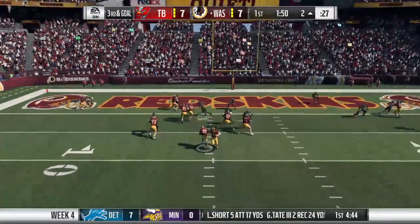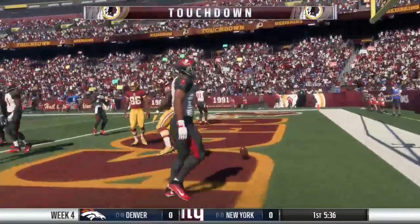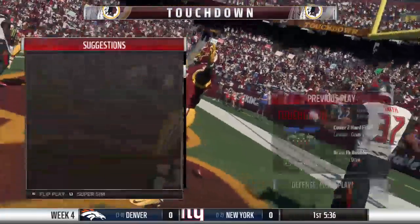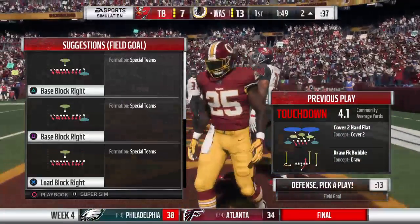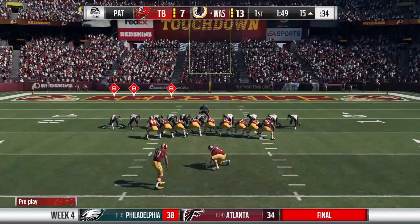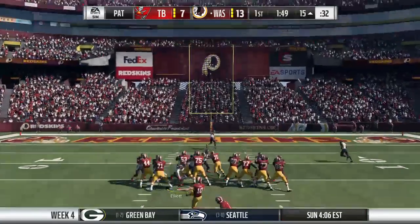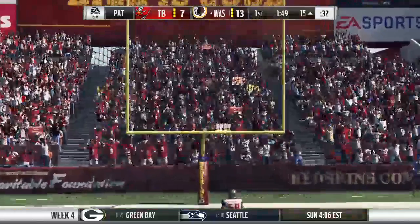Defense likely bringing pressure here. And he is into the end zone. Touchdown, Redskins. Spencer Ware, his 2nd touchdown of the game, his 3rd on the year. And the Redskins have taken the lead, and a pair of rushing touchdowns now for him in the first quarter.